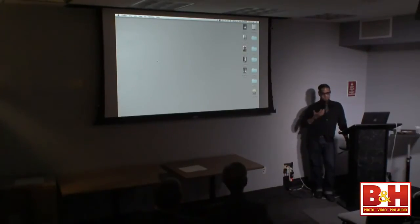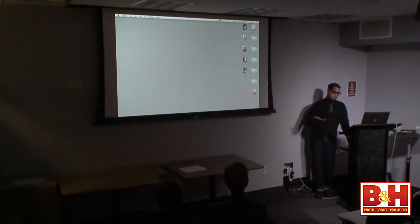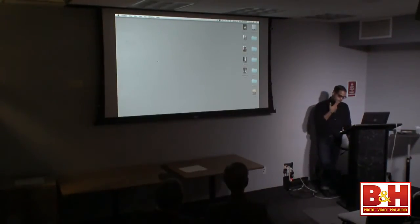Just out of curiosity, how many of us in this room are shooting RAW? Cool. RAW and JPEG? JPEG? Okay. So whether you're shooting RAW or RAW and JPEG, we have a solution for you that you can adapt to. That was actually a good share amount of hands.